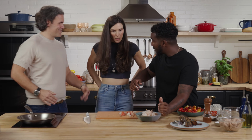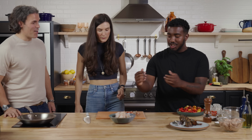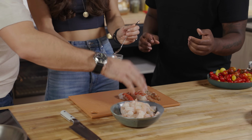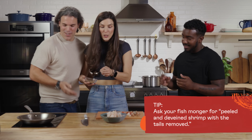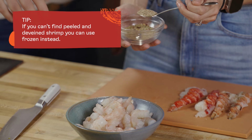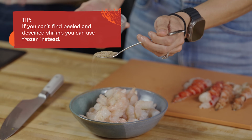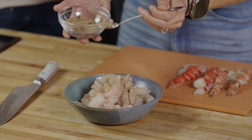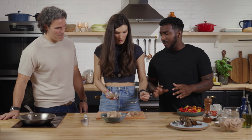I want you to season our shrimp and our lobster tails with our seasoning blend. Just cover it and then get your hands in. Do it her way, light seasoning. My hands are clean. Is this okay? Oh man, you're doing good.